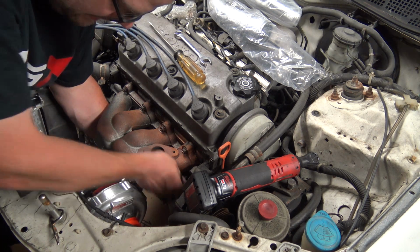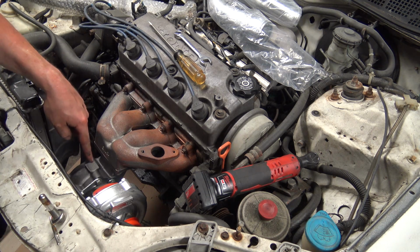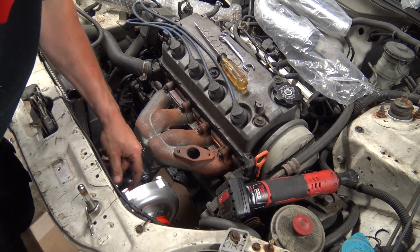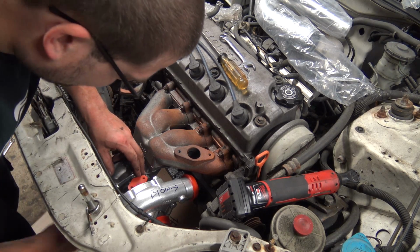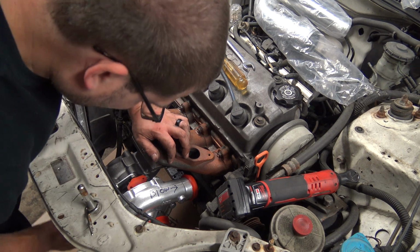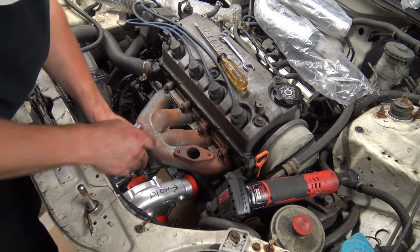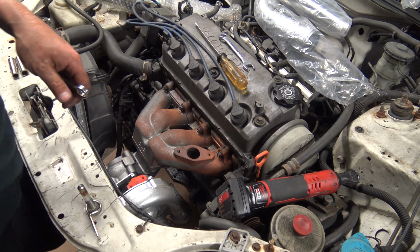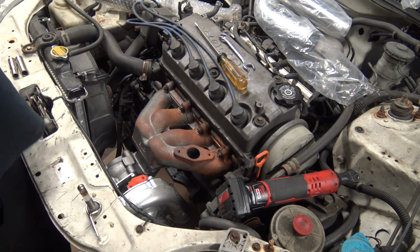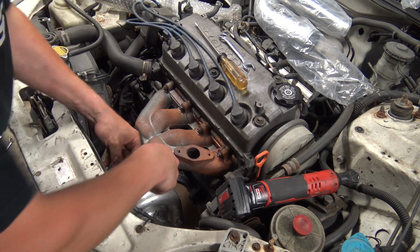Alright, turbo is loose. As you can see, turbo drain is straight up. That needs to go straight down. So we will flip this guy around. We'll just snug up one, maybe two. We don't need no safety caps. We don't need no stinking safety caps. All right, turbo's pointed down.